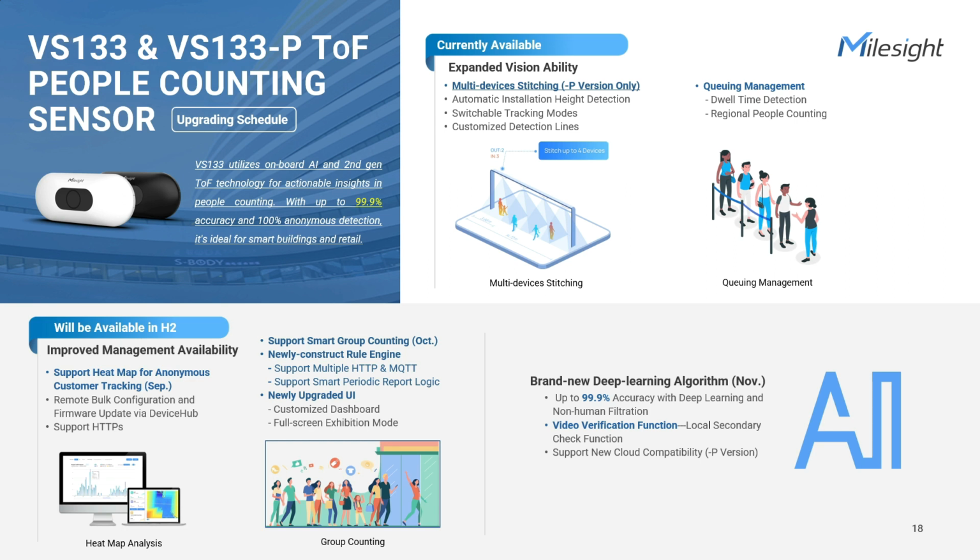In October, the most important upgrade will be the smart group counting. It has an advanced counting algorithm that can determine the potential relationship between visitors based on their proximity to one another. That means Milesight's counting system can count specific categories of customers. The accurate metrics include shoppers and staff separate counts, adult and child separate counts, and family shopping group counting. They are valuable data to retail stores.